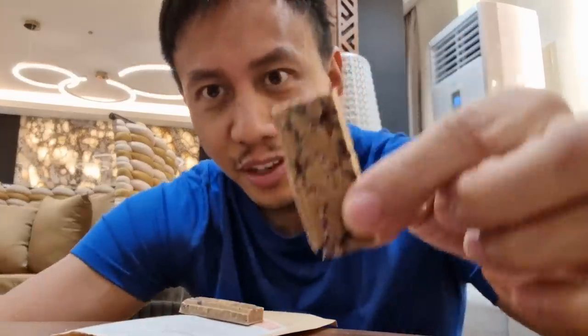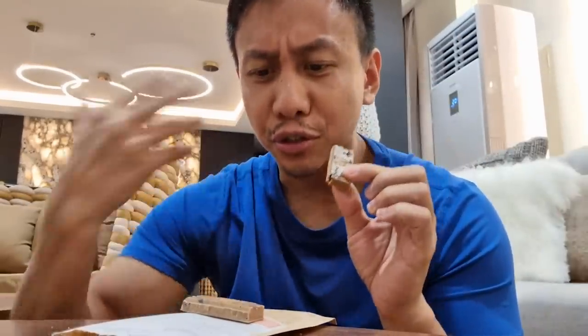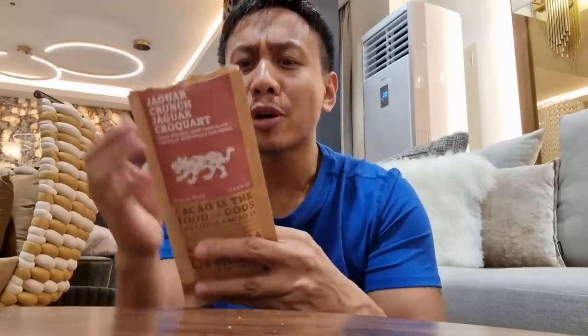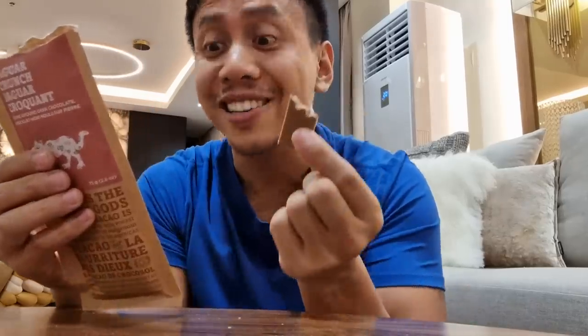Ben, you want another? You want more? Oh, it's so good. This is quite good. It's like salty-ish. Very, very mildly sweet, with a little bit of that bitterness of dark chocolate. But it goes so well together. Yum. There's calcium in here, potassium, iron.